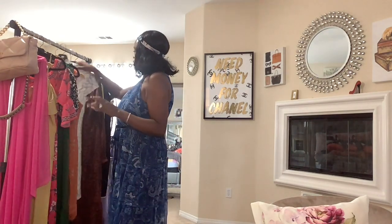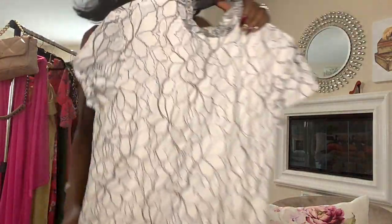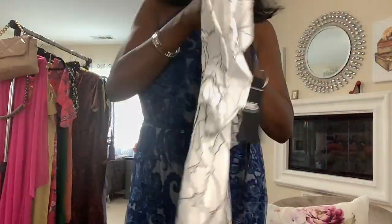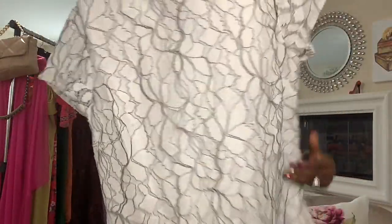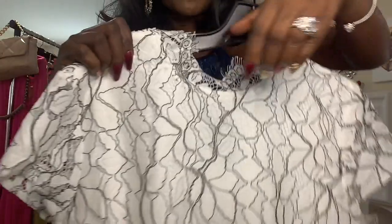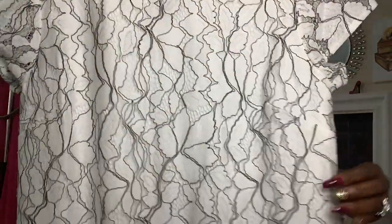So the only thing I didn't try on is this basic black and white dress by ABS. Yeah, nice little ribbon in the back. Beautiful, this simple classic dress. And this, I think I got Adidas for like $5. Believe you me. Look at the neck. Look at the lace.